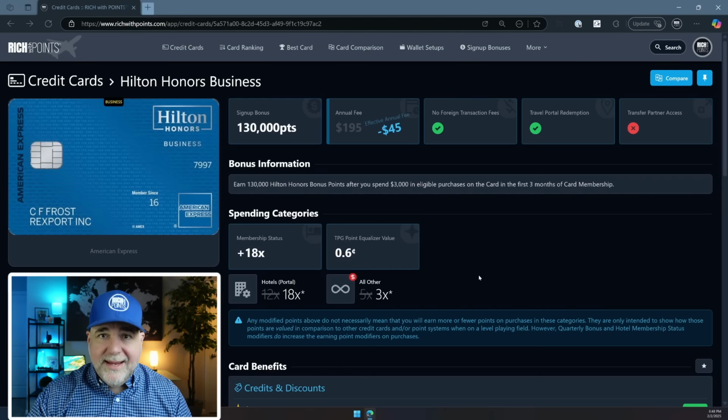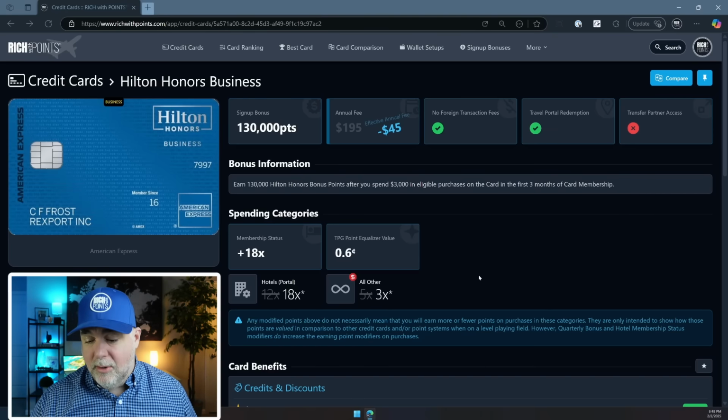And then the same thing with the all other category. 5x seems crazy, but the value of those is 3x. Now for all other, 3x is still great. So all other purchases, because we know that it should be a minimum of 2 for all other, because you can get a bunch of cards that are all other with 2. 3x is great.